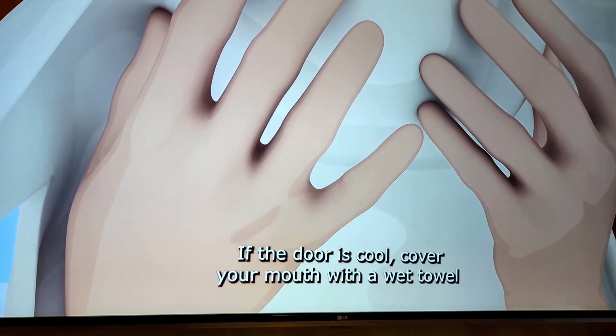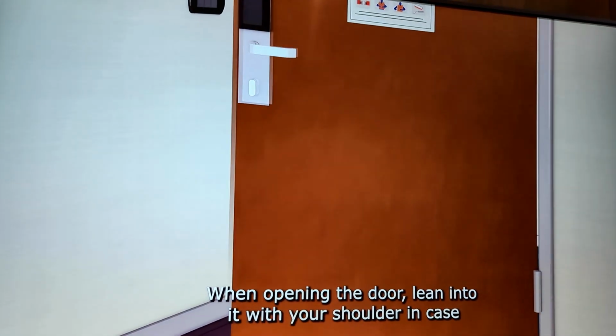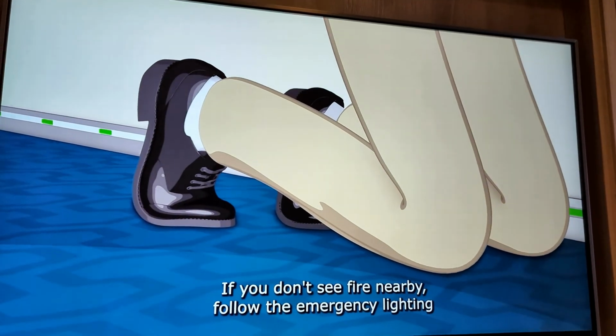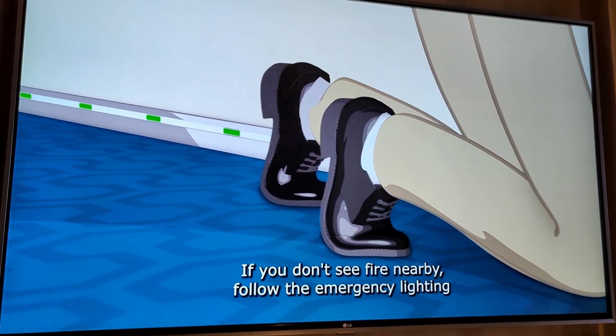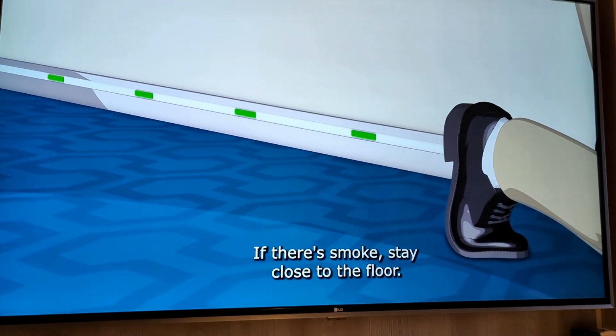If the door is cool, cover your mouth with a wet towel and get ready to leave. When opening the door, lean into it with your shoulder in case you have to close it suddenly. If you don't see fire nearby, follow the emergency lighting strip to your escape route. If there's smoke, stay close to the floor.